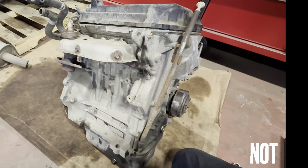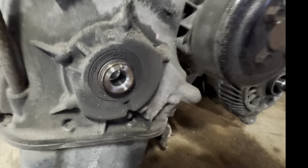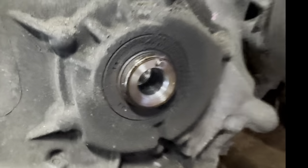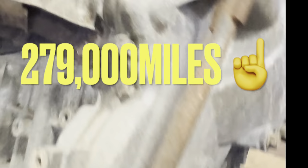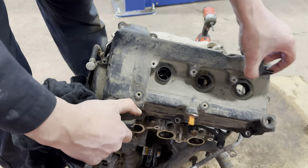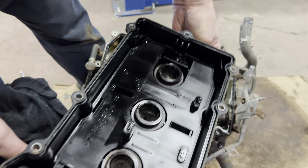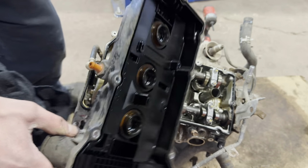Yeah, I'll try and make this video a little bit quicker than the last one I did, which was on an engine that had 450,000 K. If you want to go and click on that, I'll put a link in the video here somewhere. But yeah, I'll just start with the valve cover. I'll try and go through here pretty quick and basically just show what I see inside this thing.